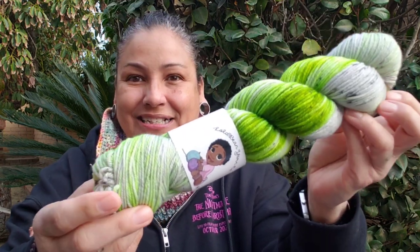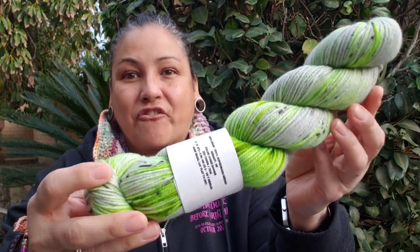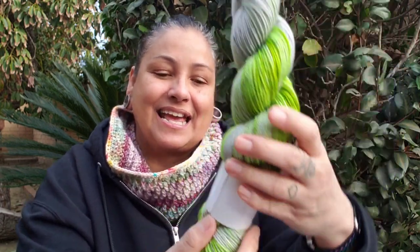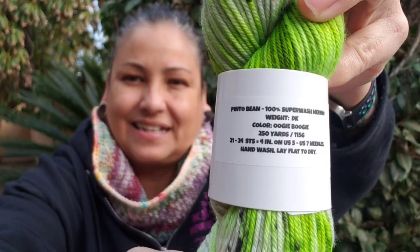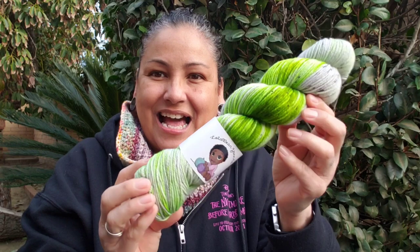These are natural colors, natural daylight. It is freaking gorgeous. This is her tag. This is baby Lola when she was little. Pinto bean, 250 yards, DK weight. Gorgeous. Gorgeous! So this just came a couple days ago.